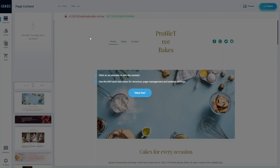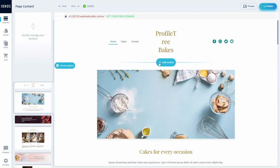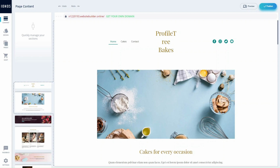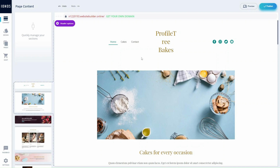So this is what the IONOS website builder looks like. So you have the actual website on the right hand side here. It takes up about 75% of the page. Then you have your actual sort of editor on the left here. The way IONOS works is you can edit elements simply by clicking on them, and all of the things that you can change within that element will show up.